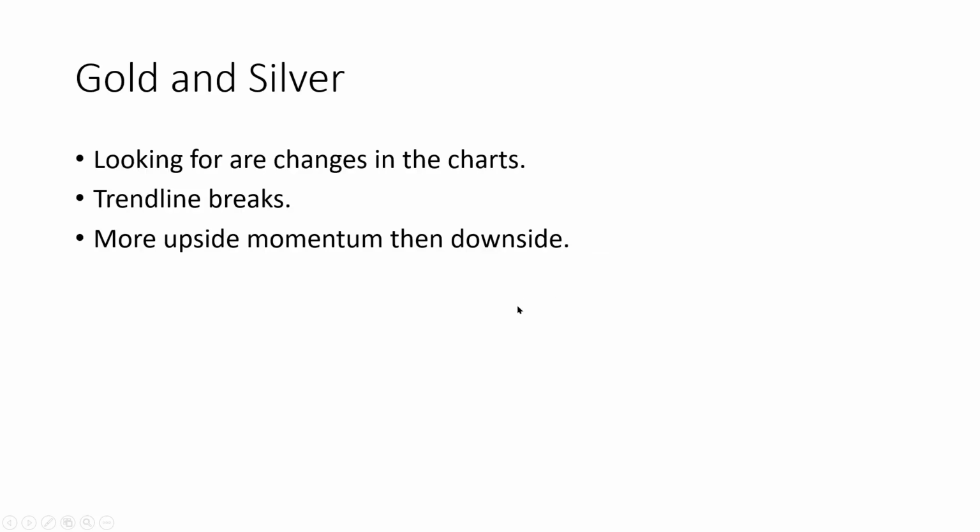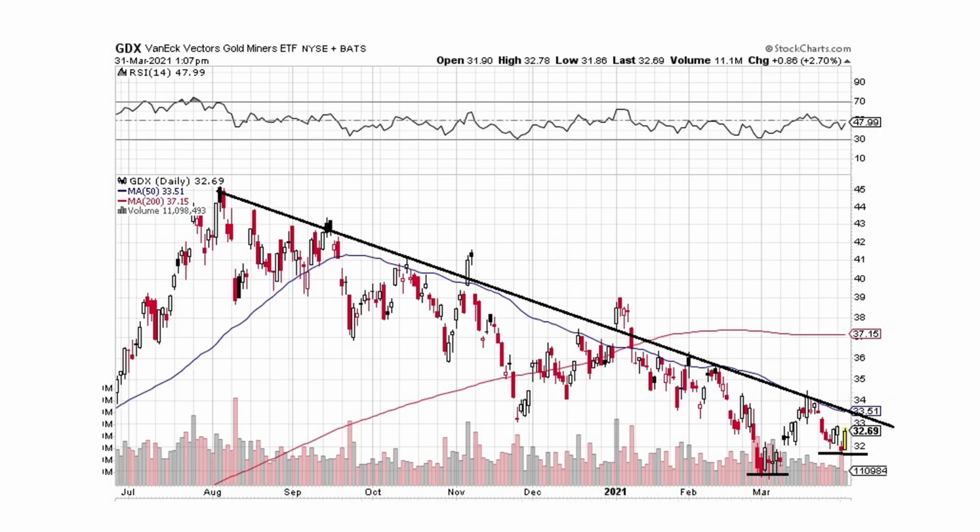Again, we're looking for changes in the charts. We're looking for trend line breaks, and we're looking for more upside momentum than downside in terms of candlestick body lengths. And that's what we're focusing on and trying to look for to see if there are any indications that this downtrend is turning. So this is the GDX ETF.